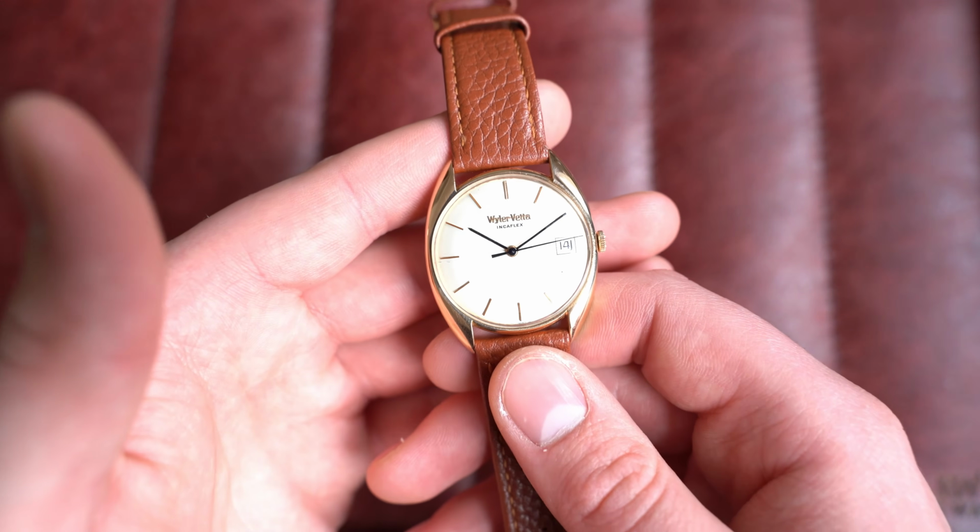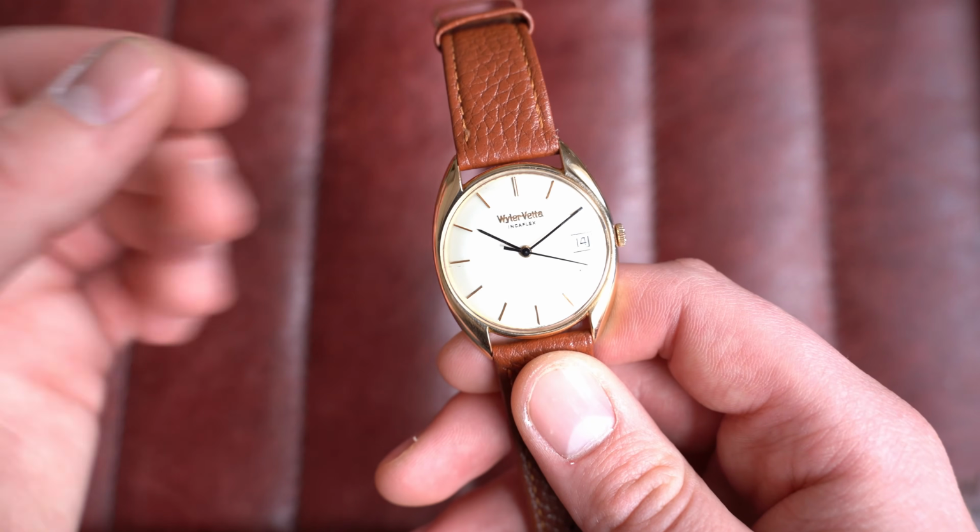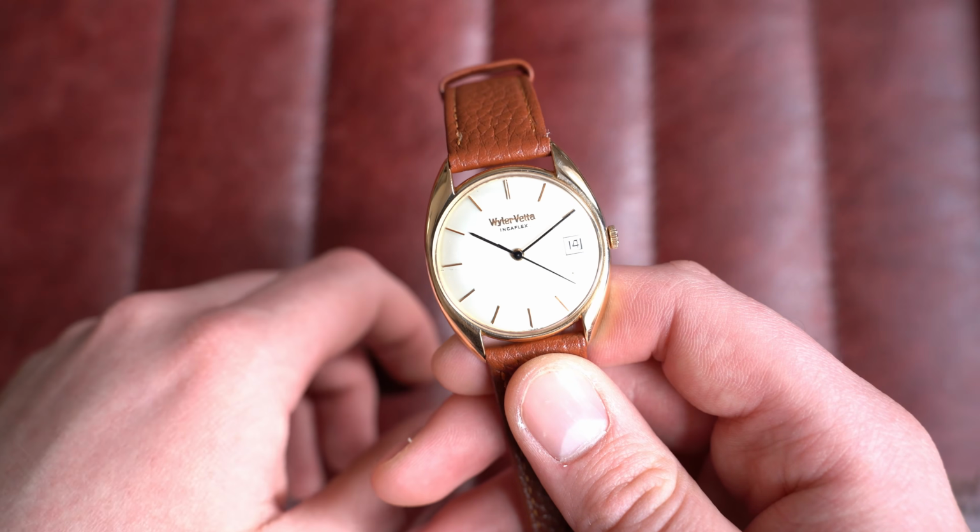And when you see the price of this, to get a solid 18 karat gold watch at this kind of price, it's just very difficult to find any reason not to love it. So let's show it on wrist and talk dimensions.